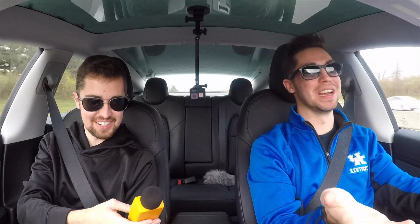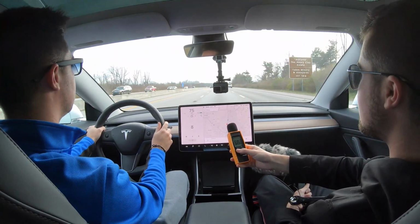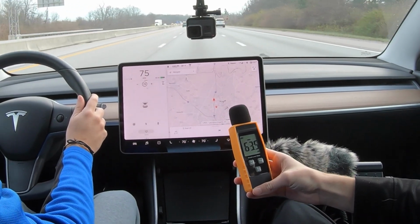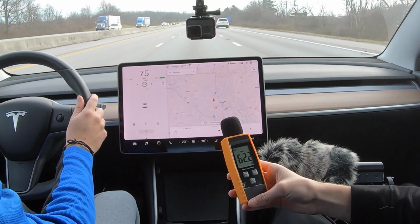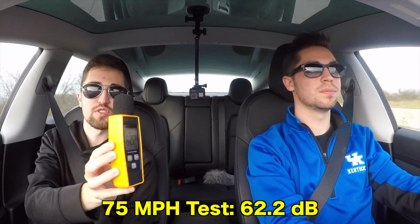So the next exit is in 2 miles, so we might as well get some extra samples, for all you speeders out here, for those of you who want to speed, if we're being honest here. Yeah, for real. Alright, so let me reset this and we'll try again at 75. 62.2 decibels, so we went up 2 decibels for 5 miles per hour.